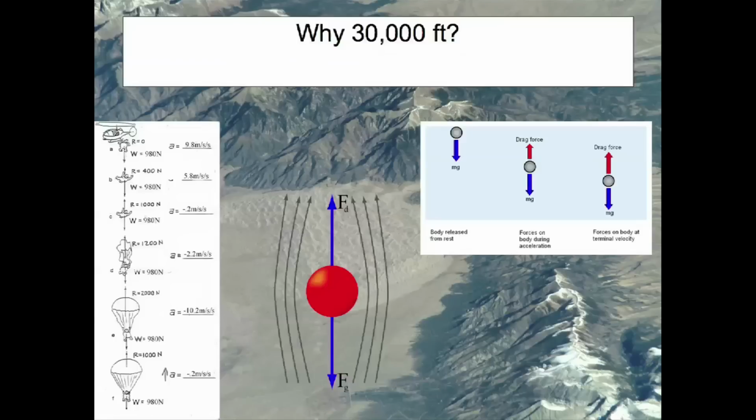First of all, why 30,000 feet? Physics. It doesn't matter. When you get past 1,800 feet, you've already reached terminal velocity, so anything above that is bonus points.